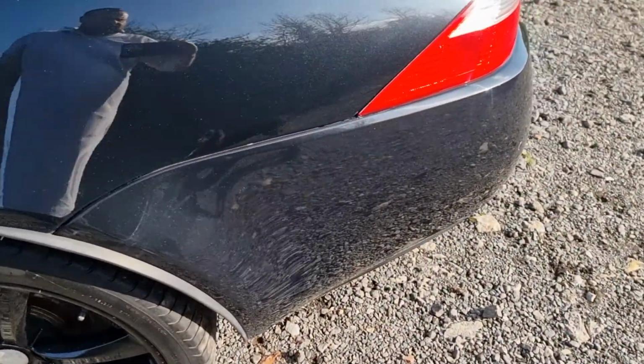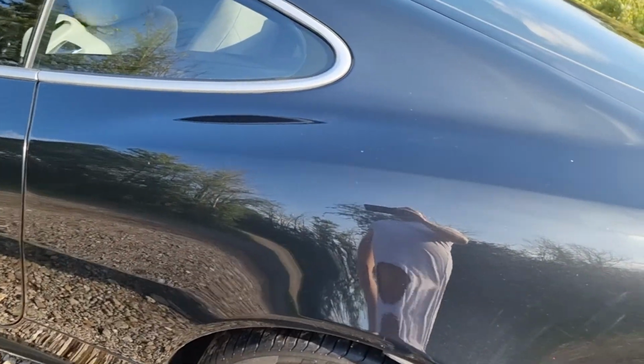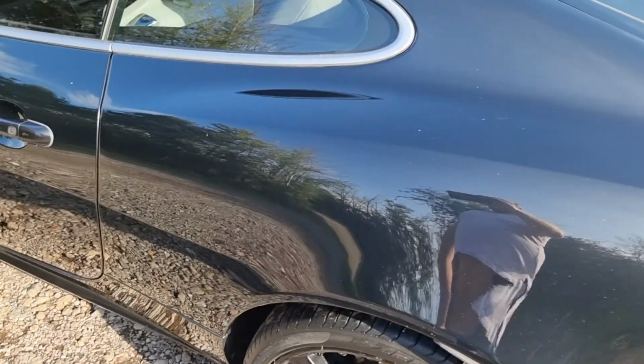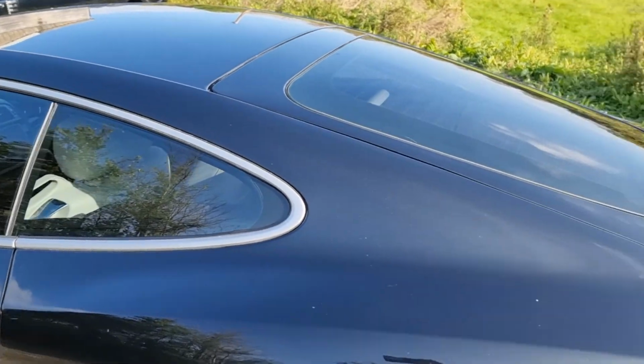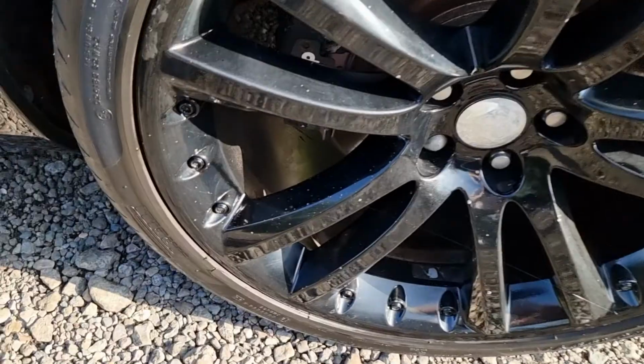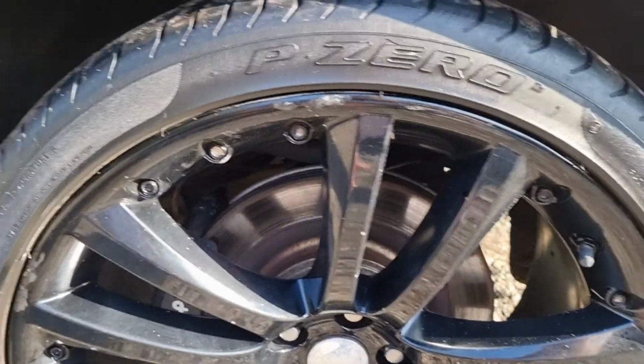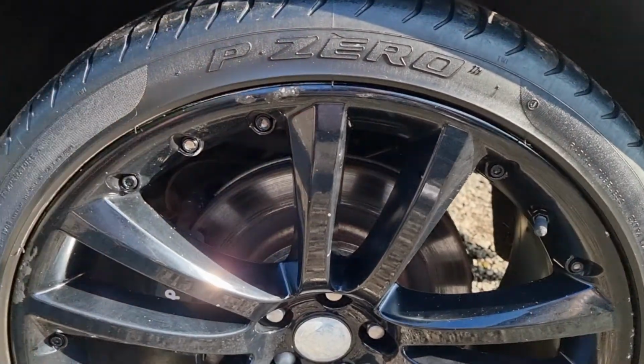Where was I? Around to this quarter. Yeah, no scratches on there, none on this huge haunch over the wheel. There's no scratches. The roof's perfect as well. Got another lovely black alloy. Again, tyres on the limit, so yeah, that'll be changed.